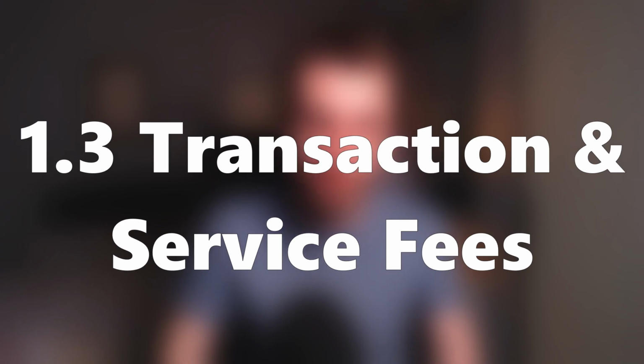Remember, all of this is before you consider the inherent currency risk associated with investing in financial instruments that aren't denominated in your home currency. Number 3, transaction and service fees. Transaction and service fees are the fees you pay for using different services on a given brokerage platform.